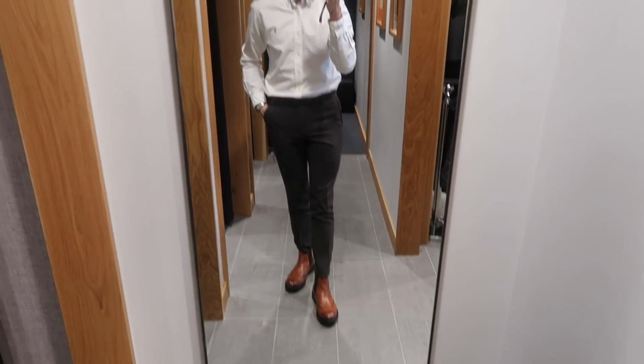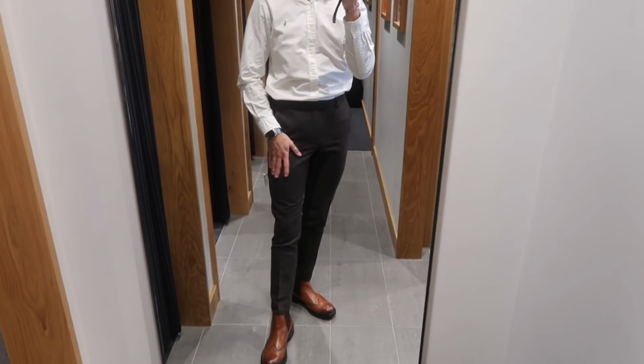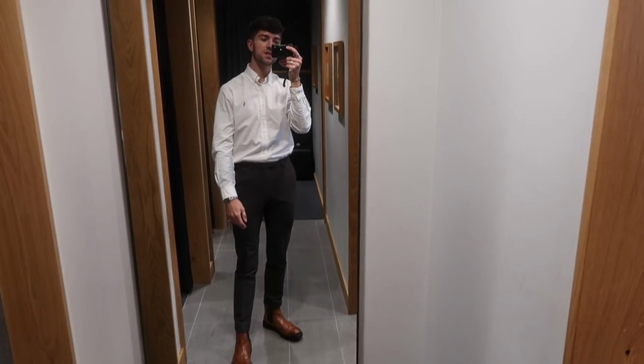These are gorgeous. They're like a chocolate oatmeal-y brown colour. I just love this type of material. They're in a wool mix as well, so nice and warm. I'm trying to shop for the season. They're gorgeous. Really, really nice.